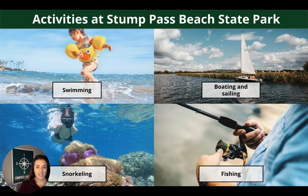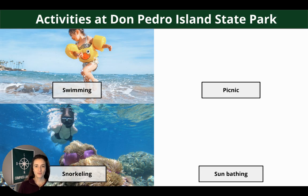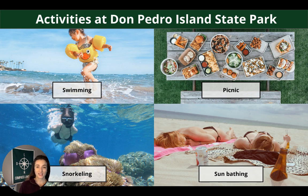Some other common activities here include swimming, boating and sailing, snorkeling, and fishing. Don Pedro is an island, so it's only accessible by boat or ferry. It's also got a 100-acre land base, that's Cape Hayes Peninsula, and there's a kayak launch and fishing dock you can use there.